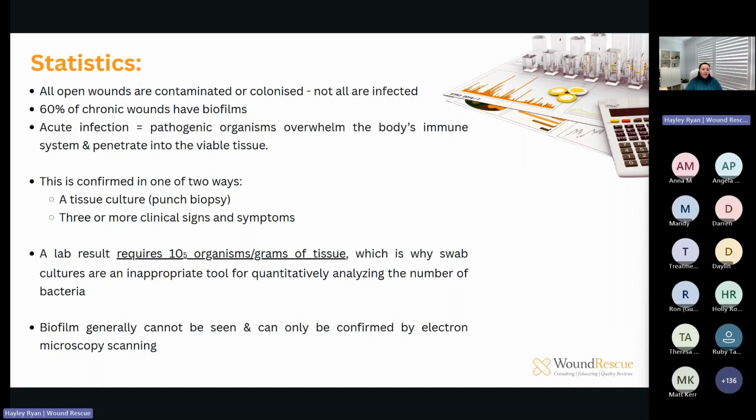Now, a lab result requires 10 to the 5 organisms or grams of tissue in order to culture and determine if an infection is there, which means on a quantitative level, analysing that bacteria, it's not enough. So we are sending off these swabs and it may not be enough to determine if there's an infection. Now, biofilms generally cannot be seen and can only be confirmed by electron microscopy scanning.